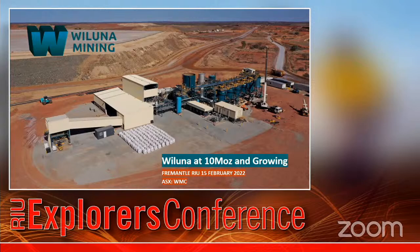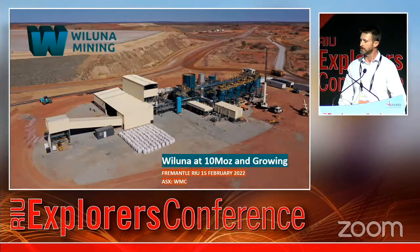I'll be talking about the large-scale exploration targets that we're drilling around Wiluna during the next 6 months, and also about the solid progress we've made on the sulfide redevelopment at Wiluna since the last RIU. This is our brand new sulfide concentrator for stage one, which was commissioned in December. It's spitting out about 50 bags of concentrate every day, grading over 70 grams for sale to our offtake partners, Polymetal and Trafigura.